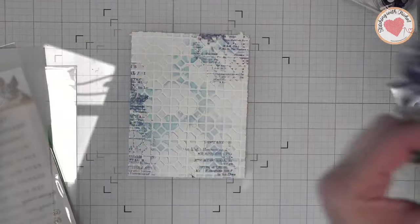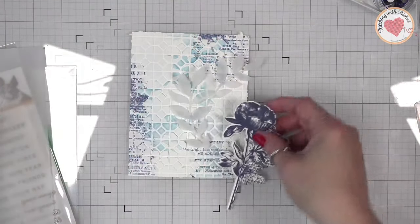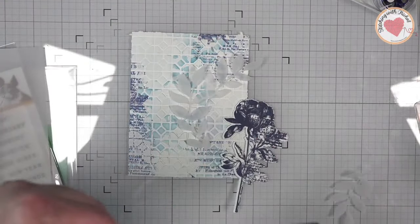Becky says she loves the vellum on the card. Yes. Vellum is so good, isn't it, you guys? Oh, always so good. Okay.